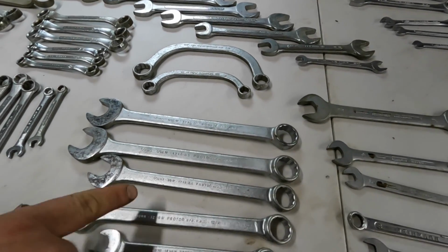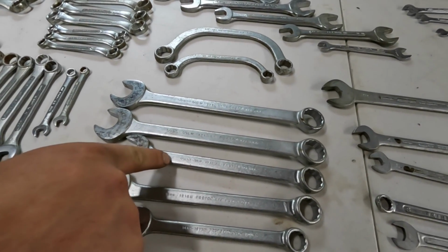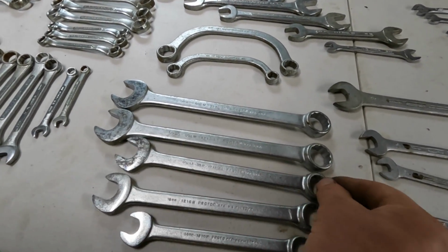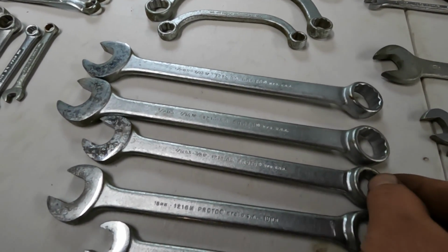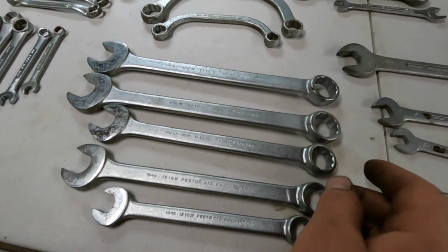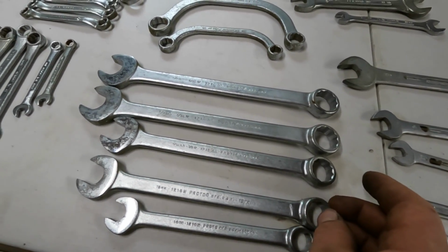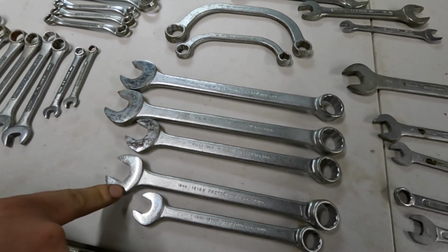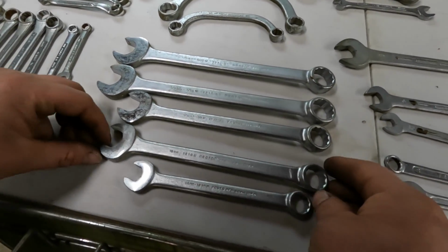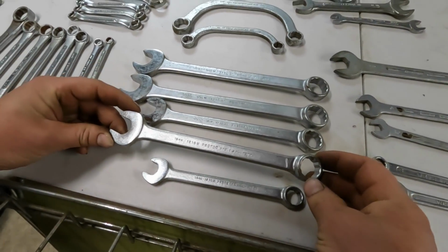And then we have one of the 7/16 BS-38W, part number 1214 BS. I have not come across those before, so those I'll have to do some research on. There is a Proto, I think that says 18 millimeter wrench right below that.